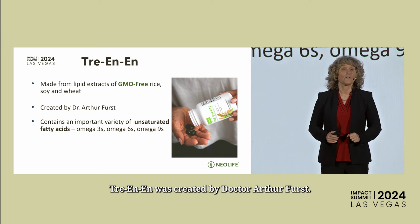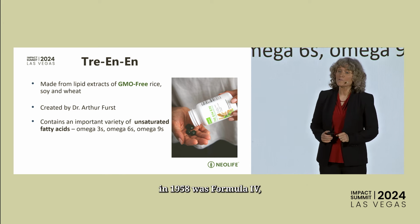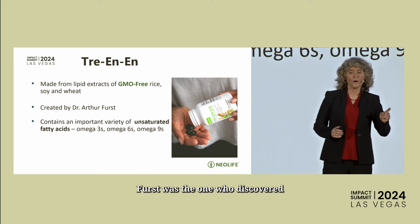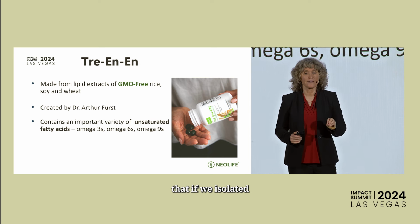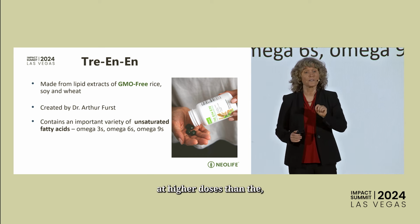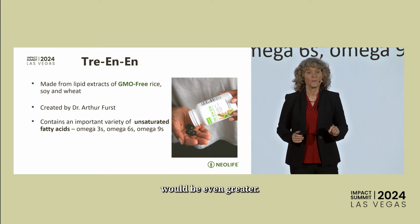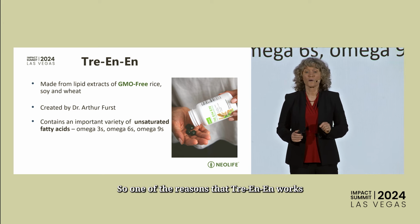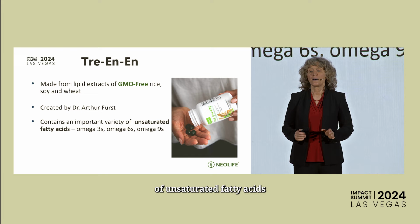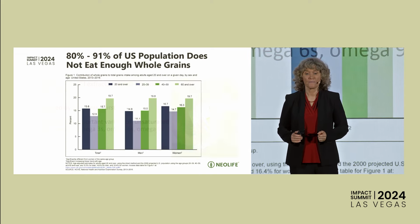Tre-en-en was created by Dr. Arthur First. NeoLife's original product back in 1958 was Formula 4, which included Tre-en-en. But Dr. First was the one who discovered that if we isolated the whole grain concentrates and offered them at higher doses, then the cellular health benefits would be even greater. So one of the reasons that Tre-en-en works so well is that it contains an important variety of unsaturated fatty acids, omega-3s, 6s, and 9s.